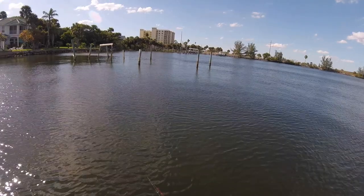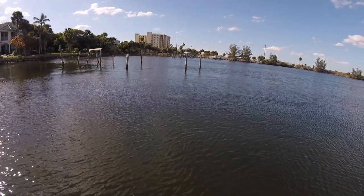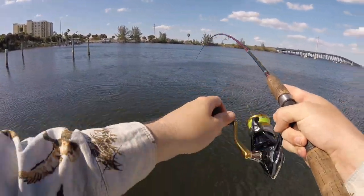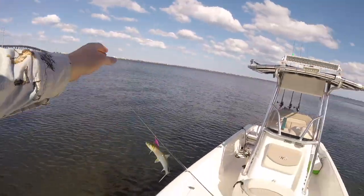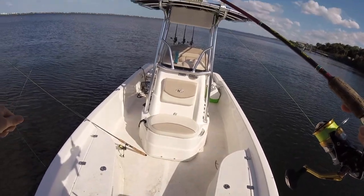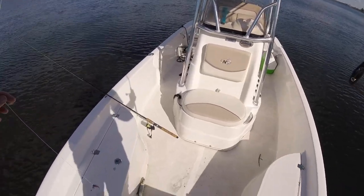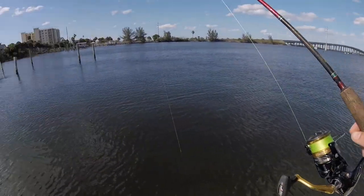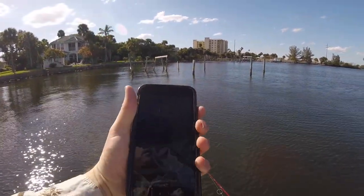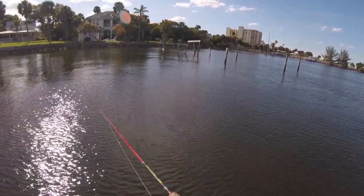I'd like to get back into some more trout. Maybe find some snook around here. Puffer. Boom, there we go. What is this? A little ladyfish? Tiny guy. I almost might keep that for bait, actually. That might be some bait for later. Backup plans. We got 4 fish. 4:57. I'm liking this trend.